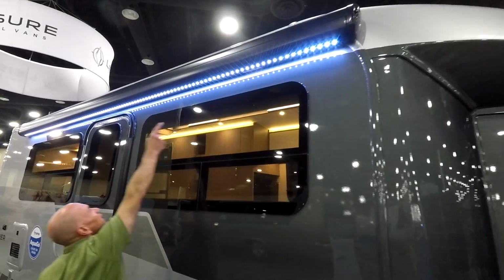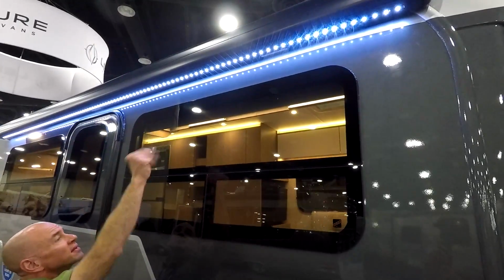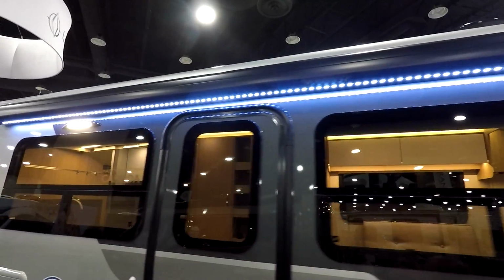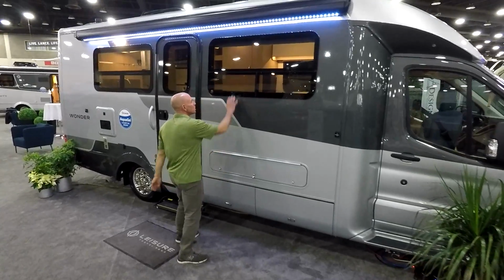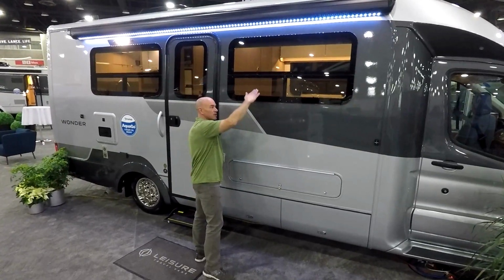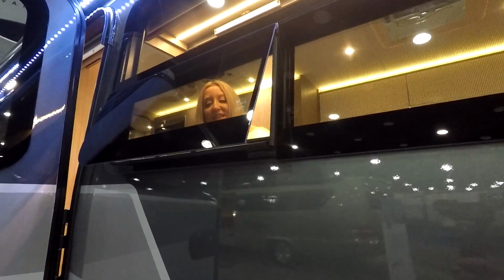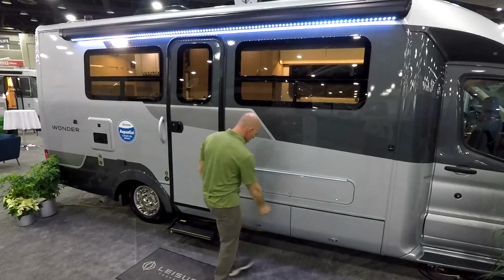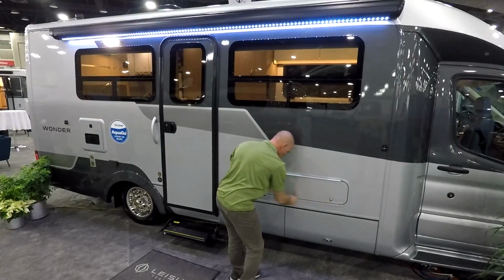Exactly. The big awning. I really like how those lights can be seen even when the awning is in. Yeah, sometimes I put lights on an awning, but you can't see them when the awning's in. So those lights are actually useful even when you don't have the awning out. Yep. Speaking of awning, these are awning-style windows, and there you are. Yep. Awning them out. I like how they crank. You can use them in the rain.